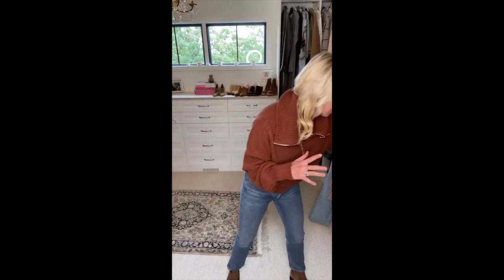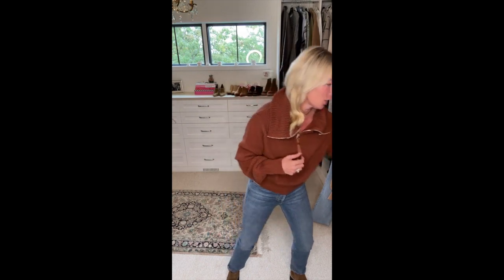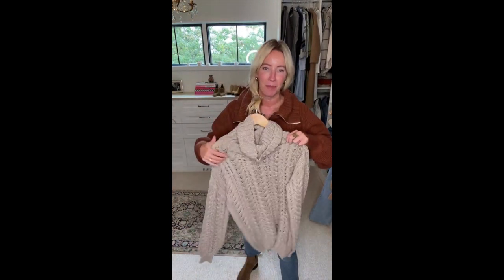Okay, so we talked a little bit about that fun kind of going out look in sweaters. I've got a few more great statement sweaters to share. Let's kind of stay maybe in this fun neutral zone because there's some cute ones here. The first one I want to talk about is this amazing, amazing knit.